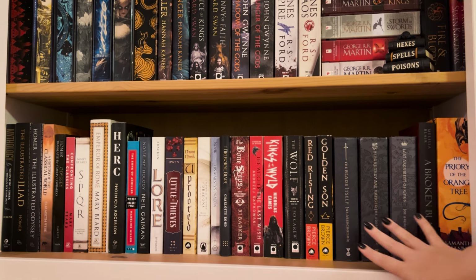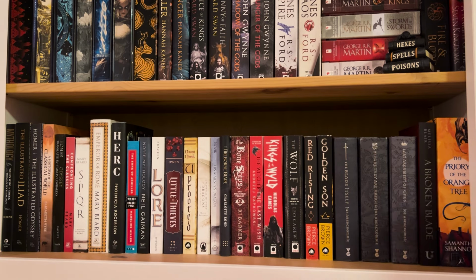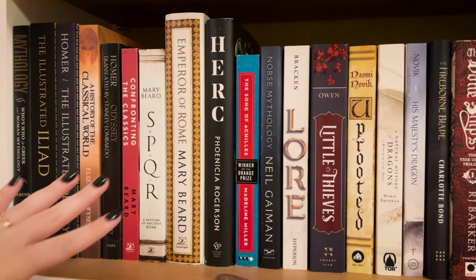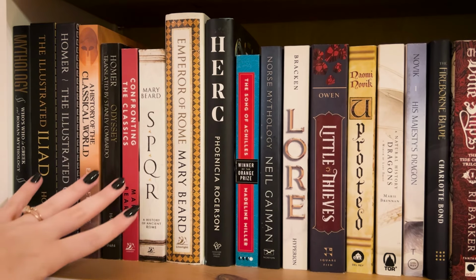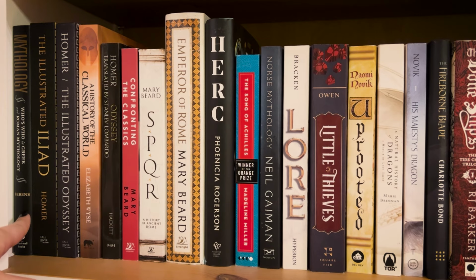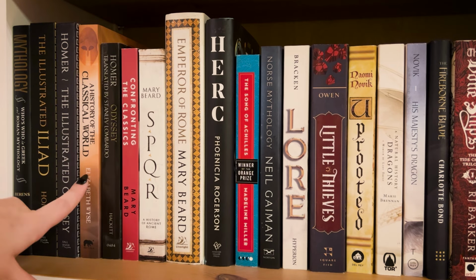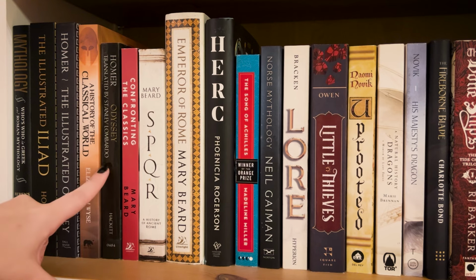Now for the fifth and final shelf of my first bookcase, this has a lot of random stuff on it and then my little mythology antiquity collection. So starting on the left here, we have my mythology and classical antiquity collection. So I have a general mythology book, and then I have my illustrated editions of the Iliad and the Odyssey. I have a history of the classical world, and then I have my other edition of the Odyssey.